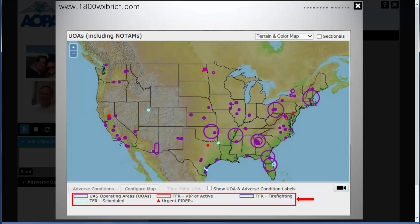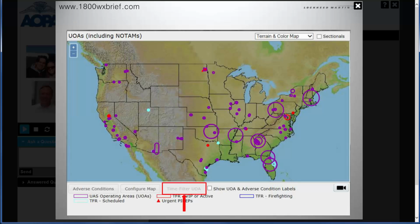And then the next thing, time filtering the UOAs. I'm not able to show it this evening, but there's a way you can time filter the UOAs. If I want to see which UAS operating areas are active now, or active in the next 2 hours, or active tomorrow, you can click this button and it'll filter down. The reason I can't show it tonight is because I've got the adverse conditions displayed, and we don't time filter adverse conditions for safety reasons. So it's either show adverse conditions or give a time filter, find a time slice of UOAs. And like I said, there's more information in the videos on that capability.